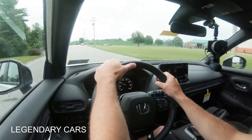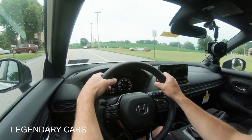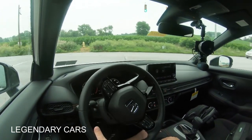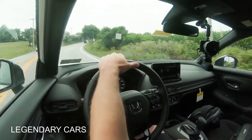I mean, you do tend to feel a little bit more of the road in smaller SUVs like this, but for what the vehicle is, it's really not that bad. I personally don't mind the ride quality at all. Steering feel is excellent, 100% on point, leans towards the heavier side of things, at least when you compare it to the other SUVs in its class.